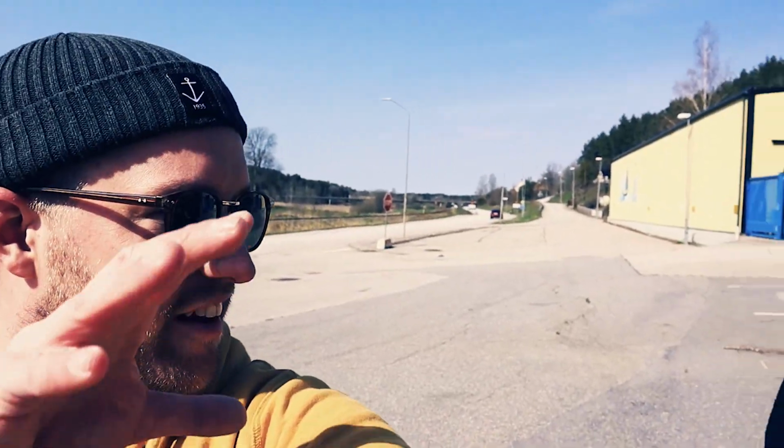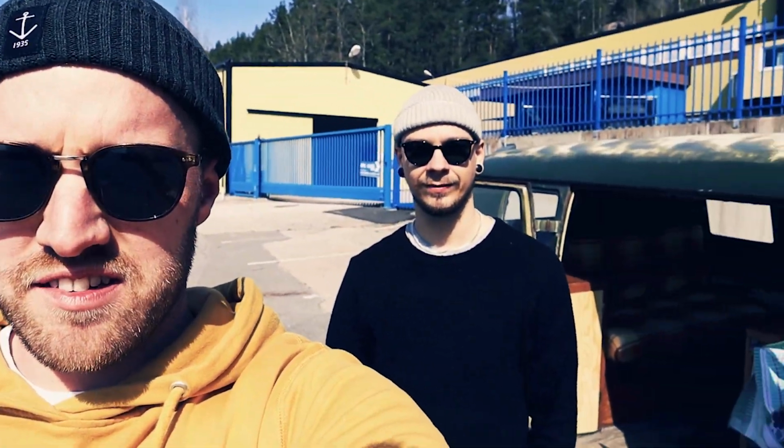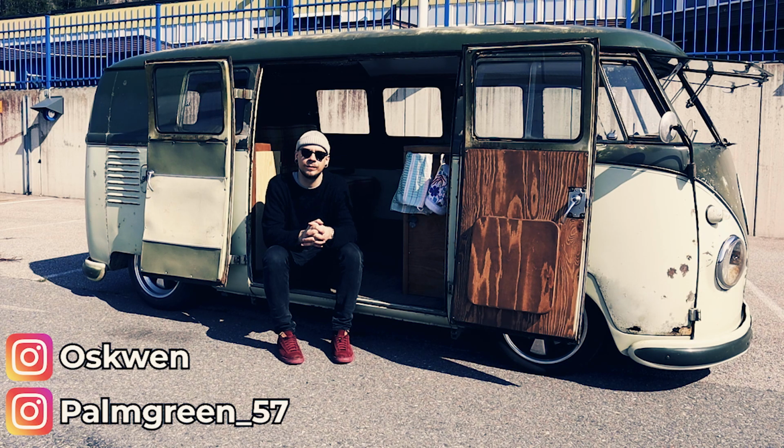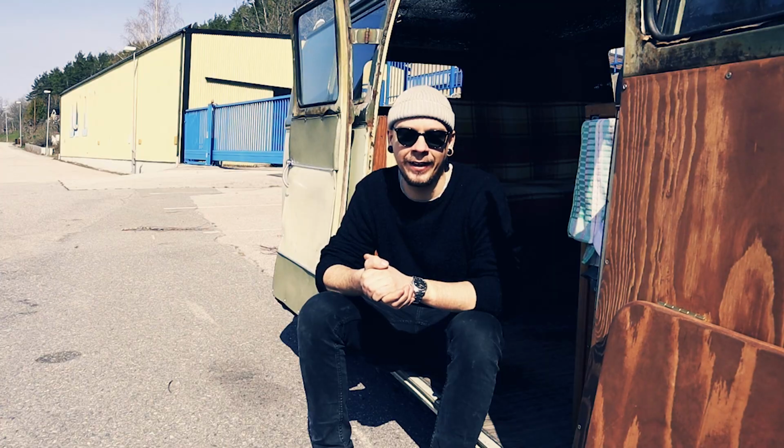Okay, so now we're here at Gamleby and we're here with Oskar. So this is Oskar. We're just gonna have a look at his car and do a short session about it. My name is Oskar, I'm from Sweden. Coming from Linköping, and I drive this 1957 Volkswagen Bus.